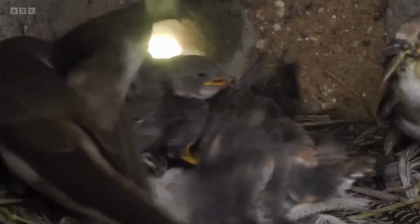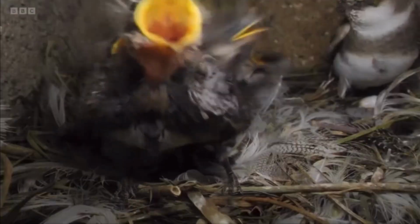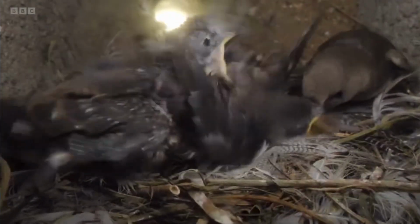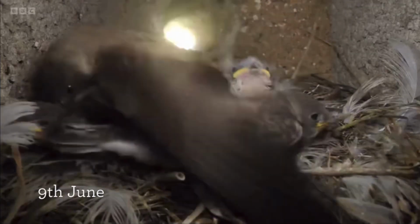The resident male comes in with food, looks a little bit puzzled, wondering what's going on. The intruding male is still attacking. The female eventually escapes, makes her way off, and then soon followed by the intruding male. Off he goes as well. And then our resident male starts to feed the chicks, much as if nothing's happened. You can see the chicks are none the worse for wear.